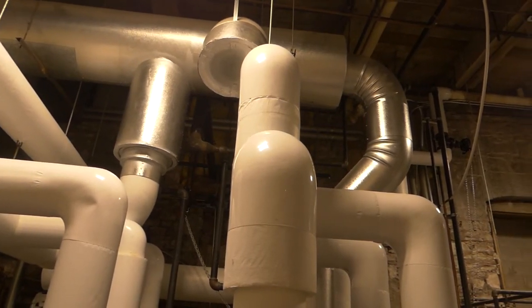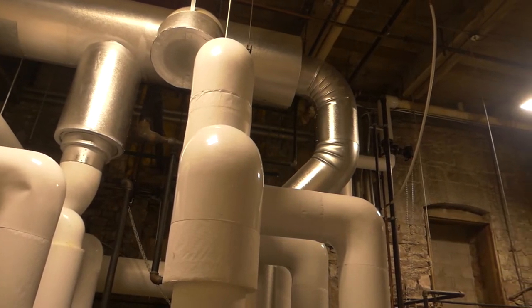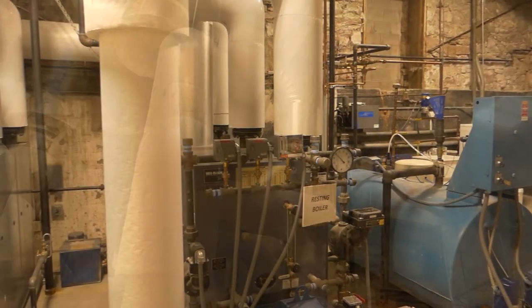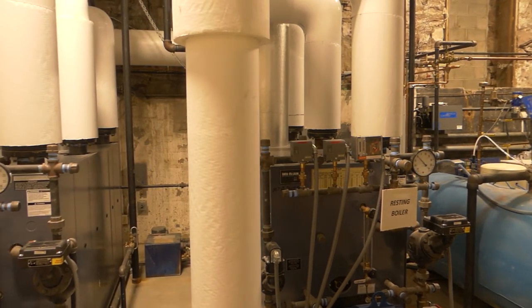We had an amazing crew of people. Combustion Services is the contractors that actually installed the boilers. They did an amazing job, and within 4 months they were able to put those boilers in before winter hit and major cold kicked in.